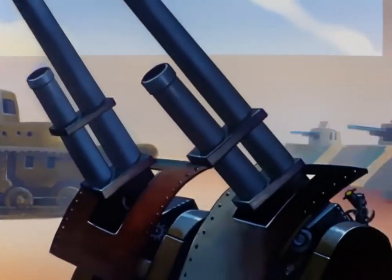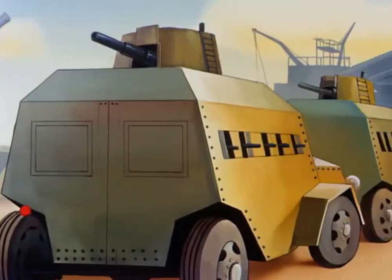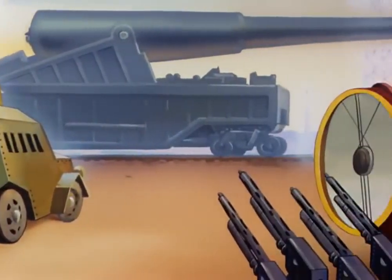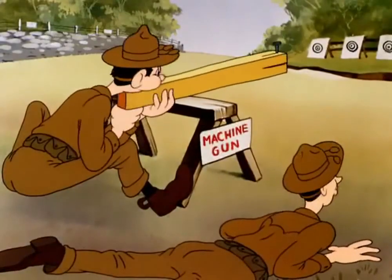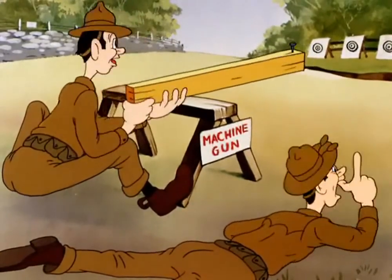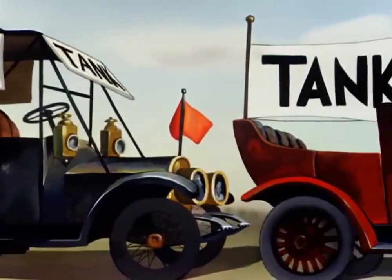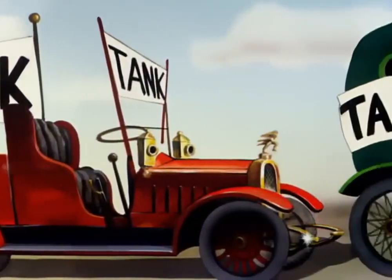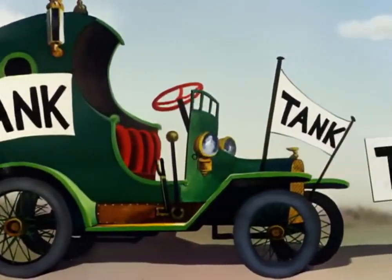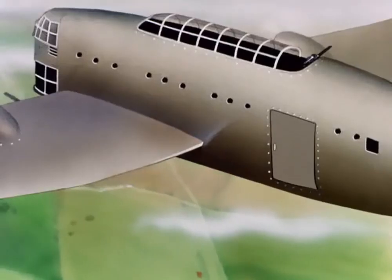In contrast to the mechanized equipment used by the soldiers of today, early conscriptees were trained with makeshift substitutes. Here are a few examples. The machine gun unit. Bang! Bang! Bang! The tank corps. The parachute troops.